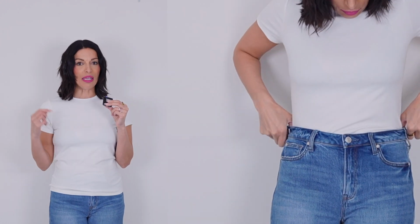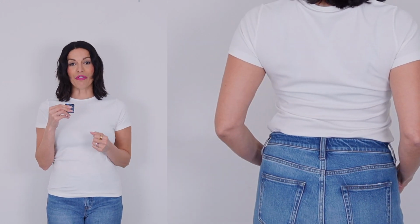The fit is very slim, but I think it fits me fine on the shoulder. Again, the cap sleeves are a no for me. I wish they were a little longer, and they're also quite fitted. Not that they're tight, they're just fitted on my arms. Very much like the Quince t-shirt, I would use this as a layering piece under something where it would be pretty much fully covered and just have a little white trim showing across the top.